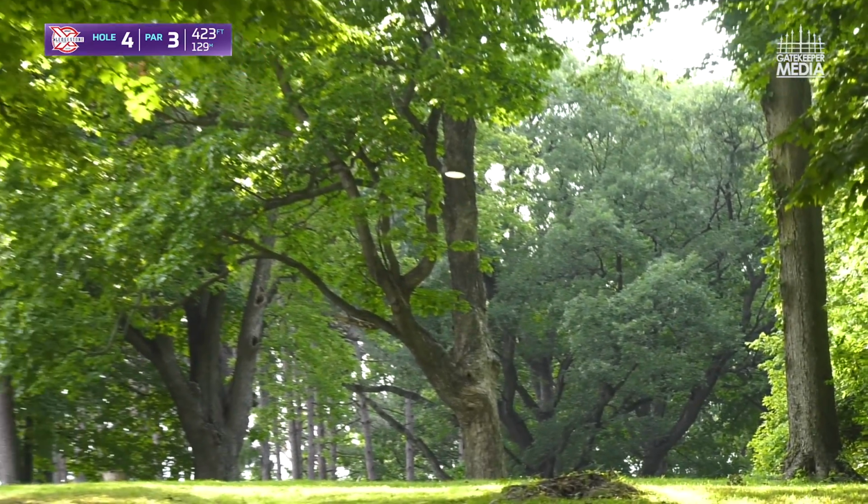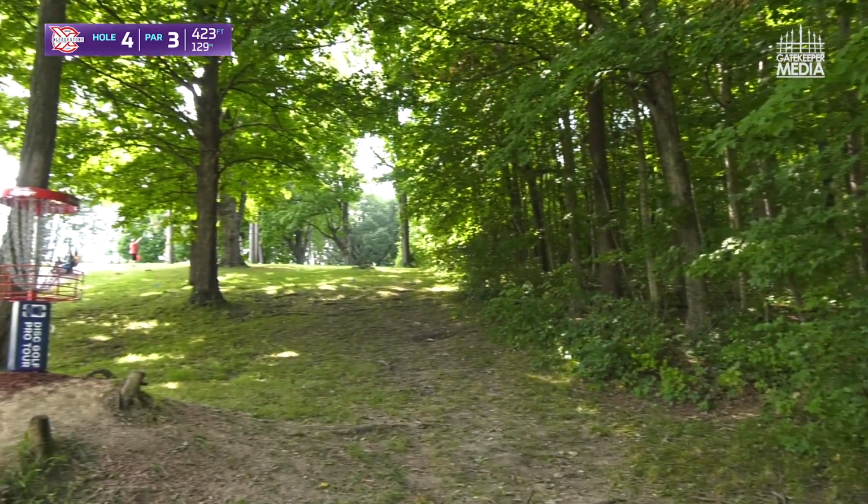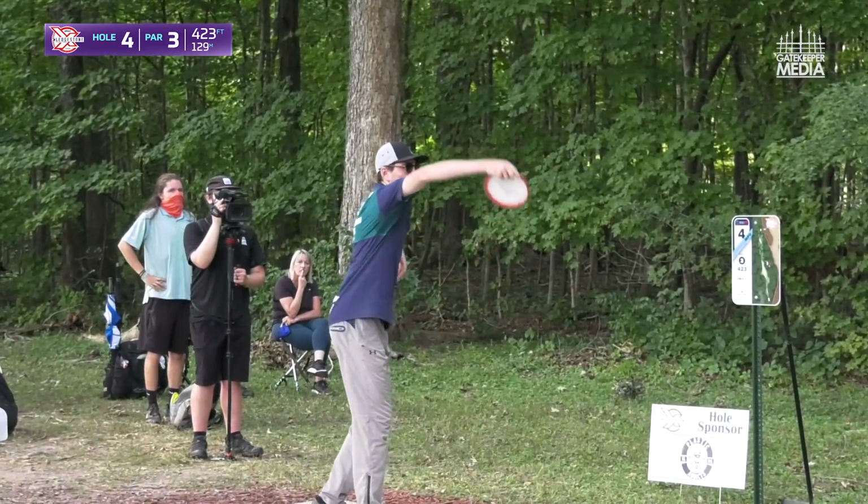Gavin puts a good move on this. He might be short left, but that's a good kick. Great tree kick. He's about pin high.